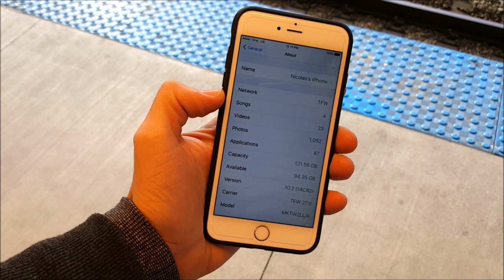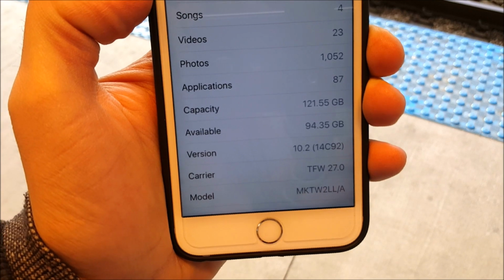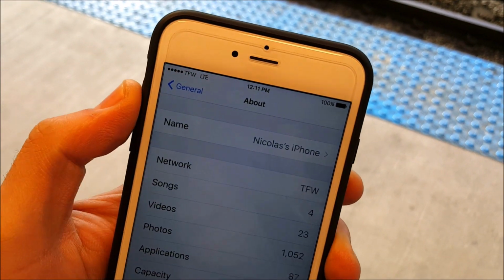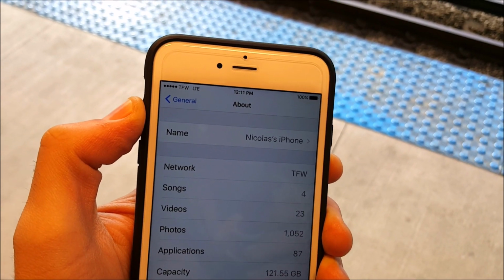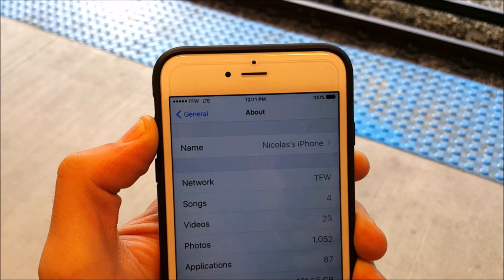Now, I forgot to show you that I am rocking out with iOS 10.2 here on the iPhone 6s Plus. So this is 14C92. Like I say, it's been about an hour, and I haven't even went down 1%. Mostly standby though, but I'm gonna start using this a lot more and start juicing that battery down. So I'll update you guys in a little bit.